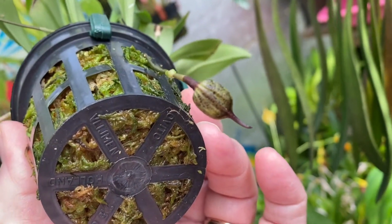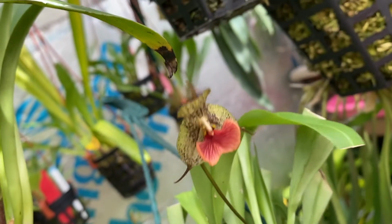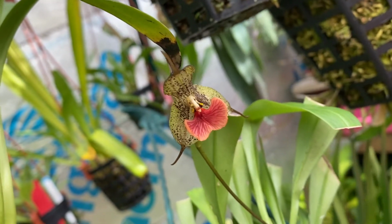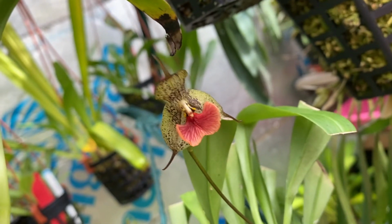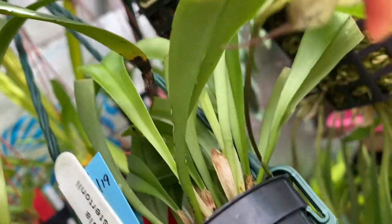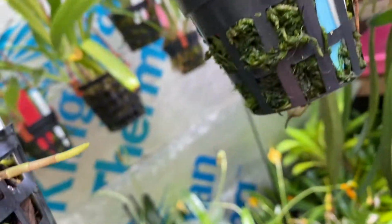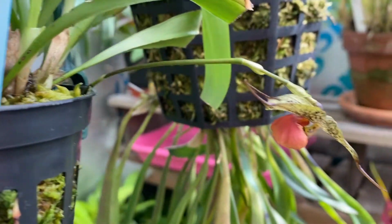And what makes it better, there's another one. Oh Lord, Lord, Lord, look at this. Oh, I can't believe it. I can't believe it. It's just beautiful. Hang you back up. Mind my gigas, because my gigas is flowering like crazy and I don't want to break its spikes.